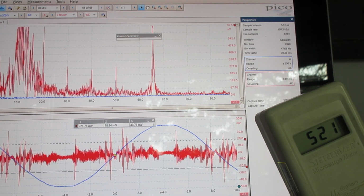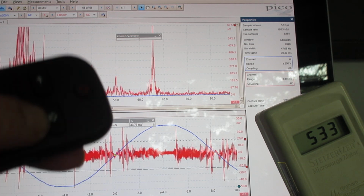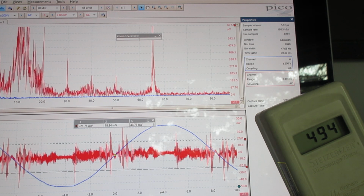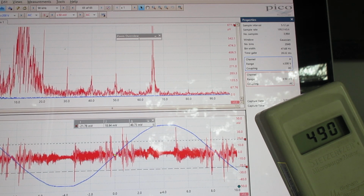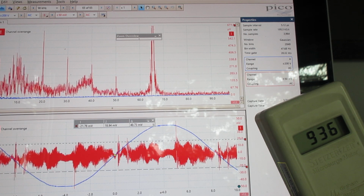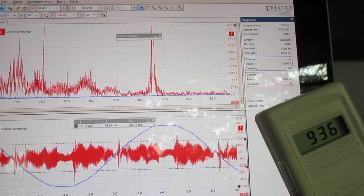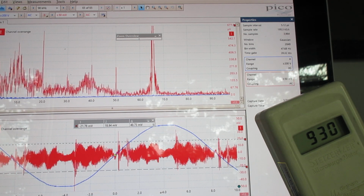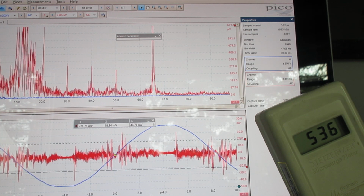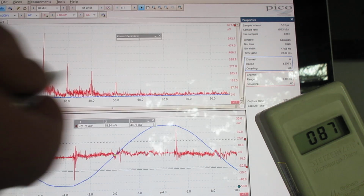I'm going to turn the TV off so you can see that the remote controller here. It's the Roku stick. We just turned it off. And you see how the dirty electricity went away?